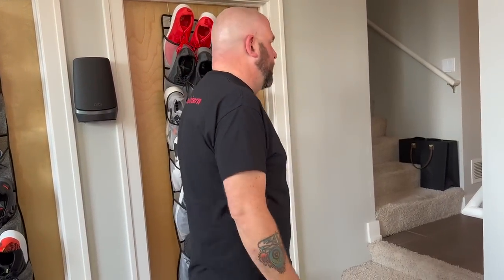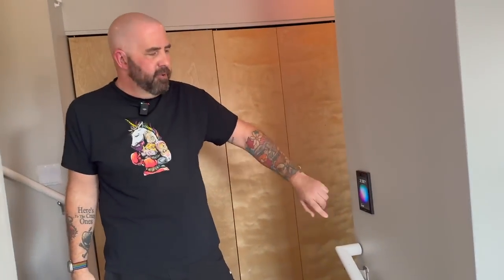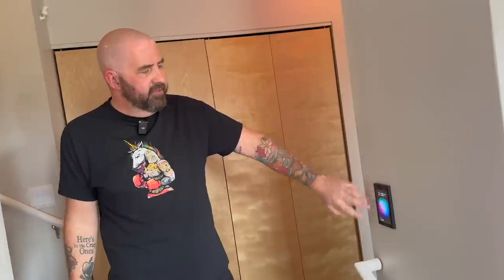Again, not HomeKit, but smart and convenient, because the smart home's not all about the tech. It's also about convenience. All right, so we got another Brilliant smart display here, a smart switch. We call it the Brilliant smart control. This is the single switch version, so I can control those track lights there with that.